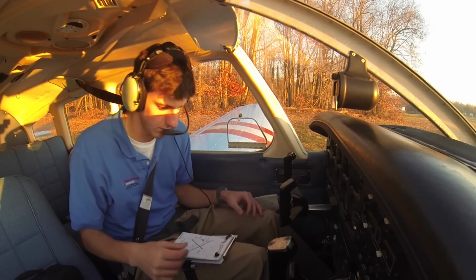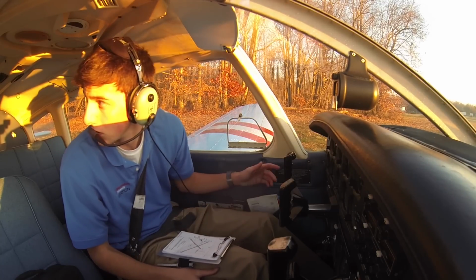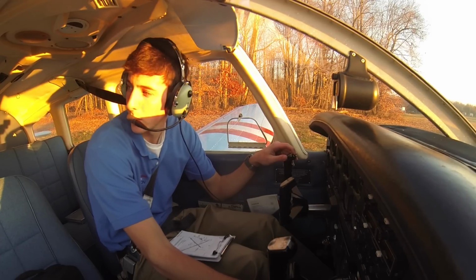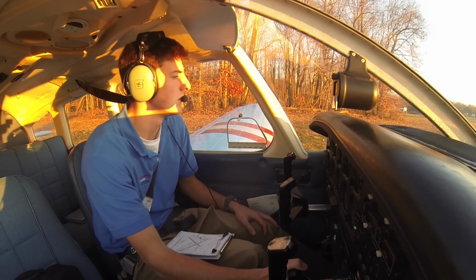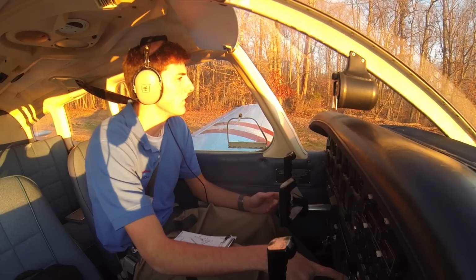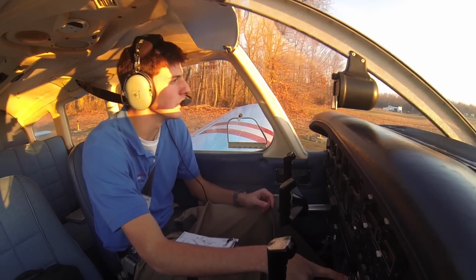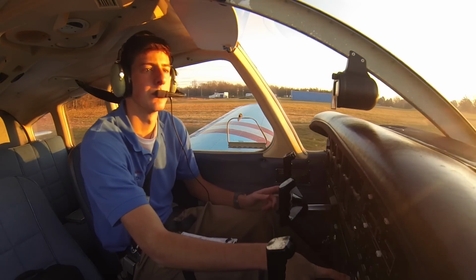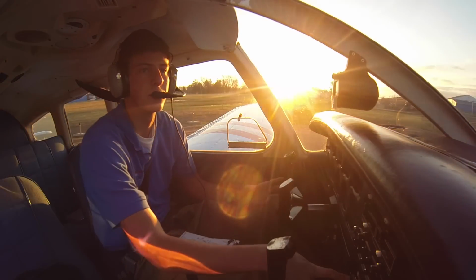And we're ready to go to Salisbury. All looks clear. Delaware Park, Warrior 406 Delta Sierra's departing. Runway 27, Delaware Park. So I finally got good conditions to do my solo cross country to Salisbury. So I just got to finish doing my flight planning and now I'm ready to go.